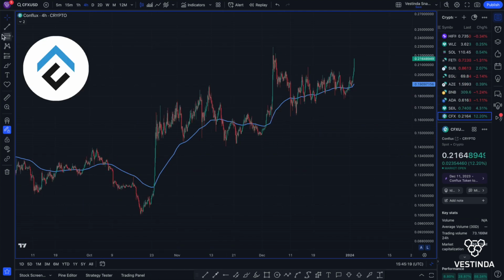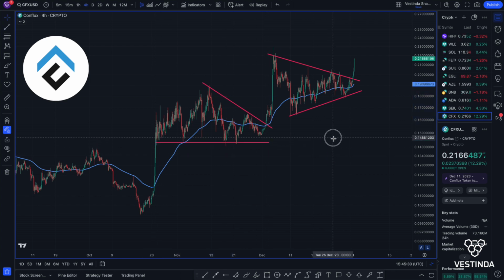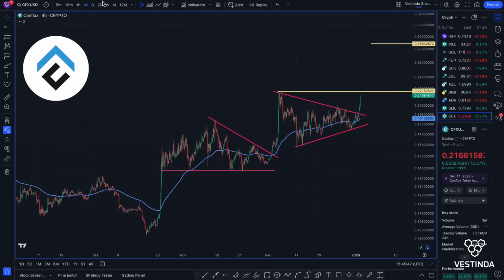Let's take a look at the CoinFlux token. This token had a nice triangle here, and before that we saw another triangle and consolidation zone. So I'm thinking that this token is going to increase in price a little bit higher. Maybe we will break from 0.22 and go higher to 0.28, 0.29. That's a level that we can expect.